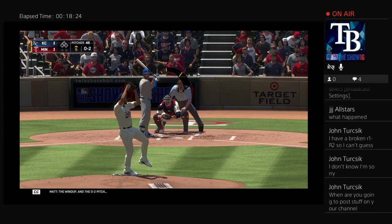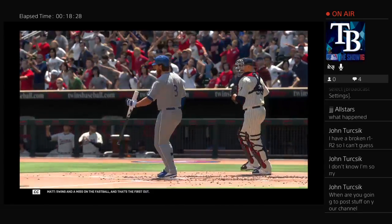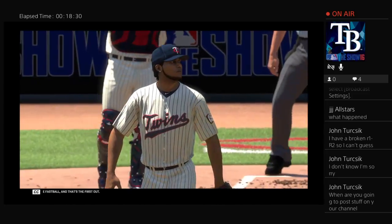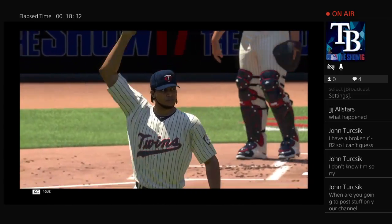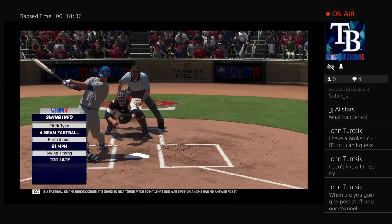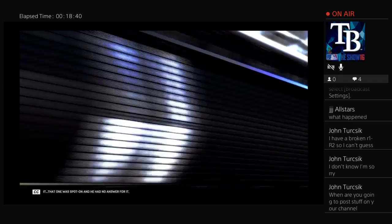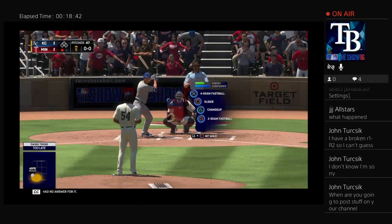The windup and the 0-2 pitch. Swing and a miss on the fastball, and that's the first out. Hey, anytime a pitcher locates a fastball on the inside corner, it's going to be a tough pitch to hit. That one was spot on, and he had no answer for it.